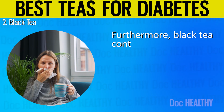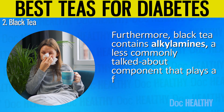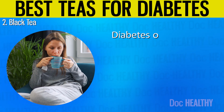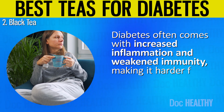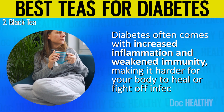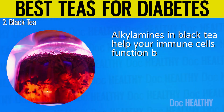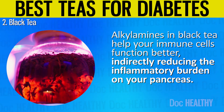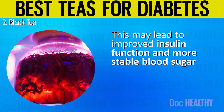Furthermore, black tea contains alkylamines, a less commonly talked about component that plays a fascinating role in supporting your immune system. Diabetes often comes with increased inflammation and weakened immunity, making it harder for your body to heal or fight off infections. Alkylamines in black tea help your immune cells function better, indirectly reducing the inflammatory burden on your pancreas. This may lead to improved insulin function and more stable blood sugar over time.